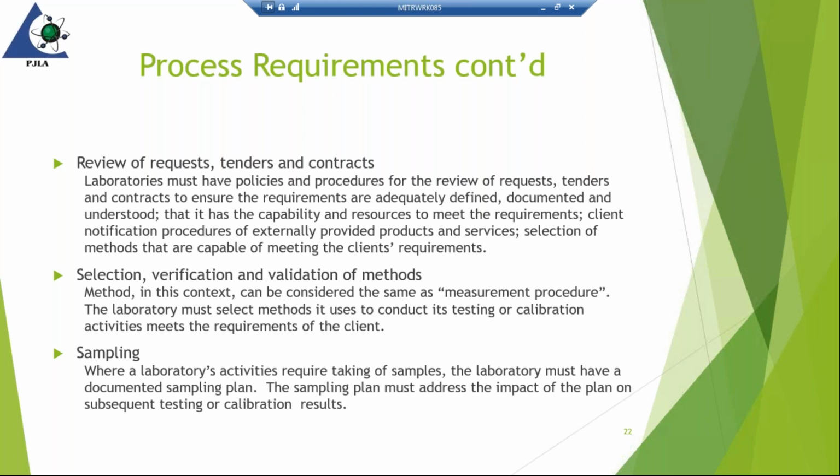So the first one is the requests and tenders and contracts. So the lab must have clearly defined policies and procedures for the review of requests, tenders and contracts in order to ensure that the requirements are adequately defined, that they're documented, and they can be clearly understood by those that are going to be conducting and providing the testing or calibration services that the lab is involved in.